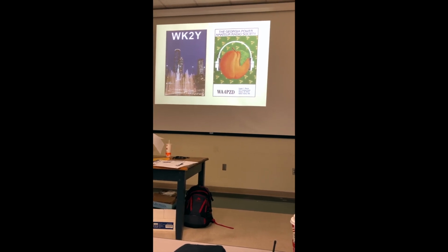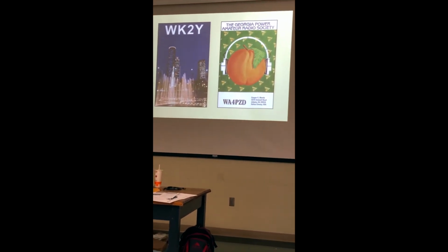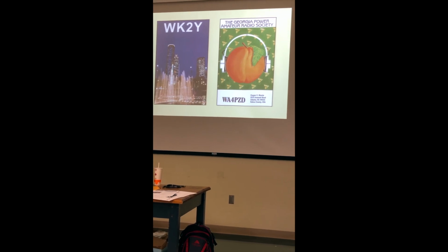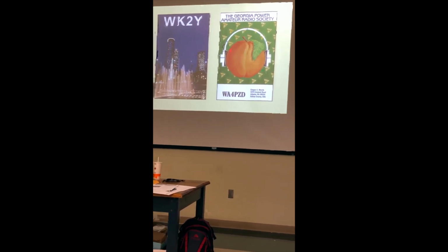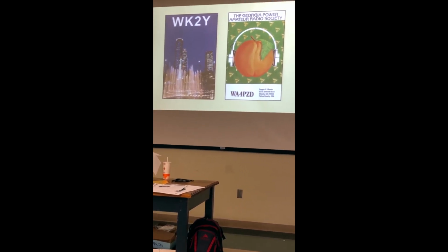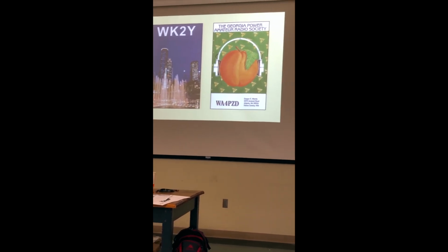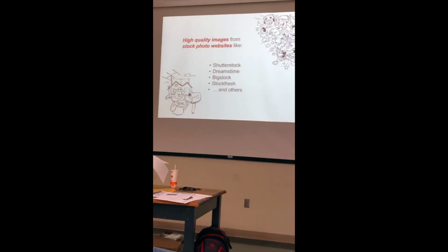horizontal cards. You can do a vertical card too, as long as it's 3.5 by 5.5. It sorts just fine. These are both from Atlanta. The fella has a two-call, but that's downtown Atlanta with the Centennial Olympic Park there in the foreground. This one obviously done professionally. They got a professional illustration. But the point is, you can do it vertical. You have an image that you think would look better that way? Do it vertical.